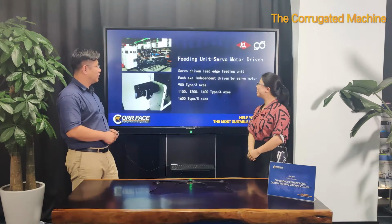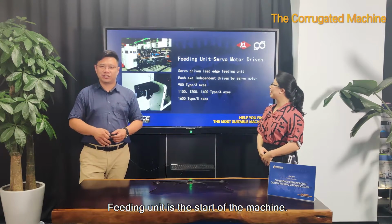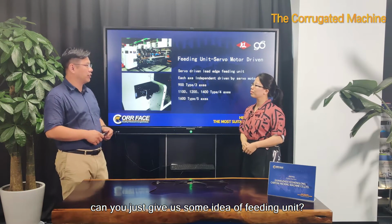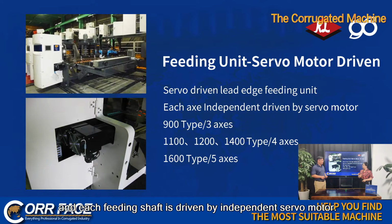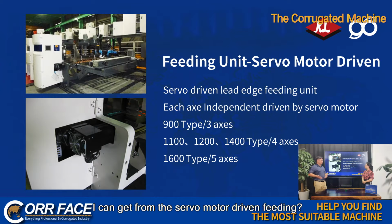Of course, we will go to the first, the feeding unit. The feeding unit is the start of the machine. I think it's very important. So Jenny, can you give some idea of the feeding unit? For SHINKO design, the feeding unit is fully driven by servo motors, and each feeding shaft is driven by an independent servo motor.